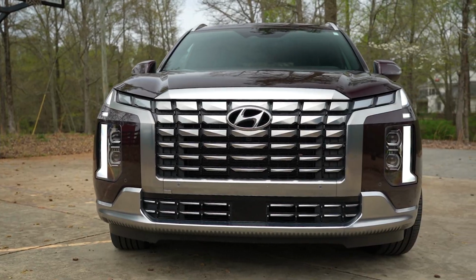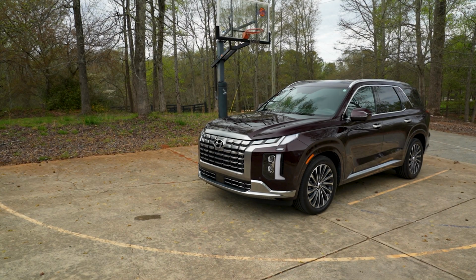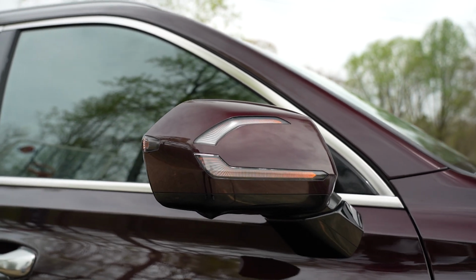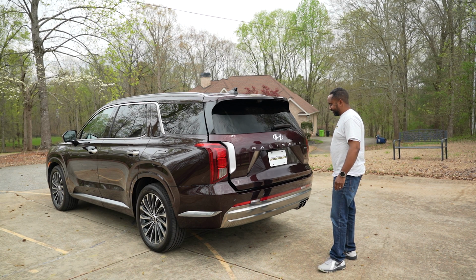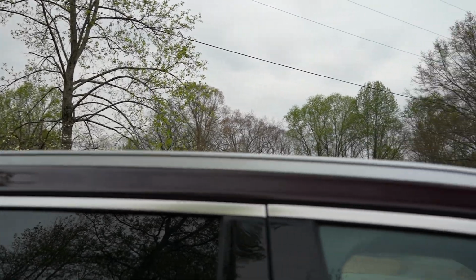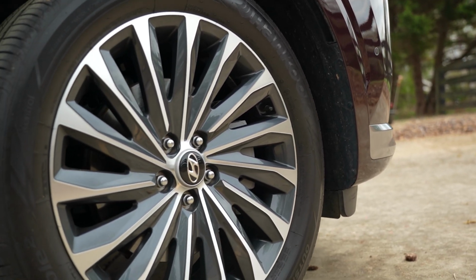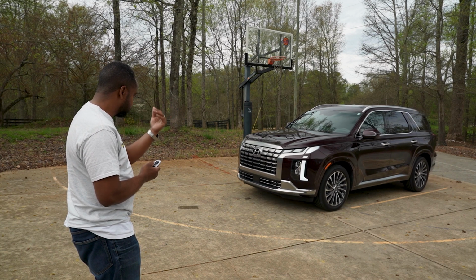Standard features include LED headlights, daytime running lights, and tail lights, remote start, auto-dimming heated side mirrors, smart hands-free power liftgate, roof side rails, 20-inch Calligraphy exclusive alloy wheels, and remote smart parking assist.